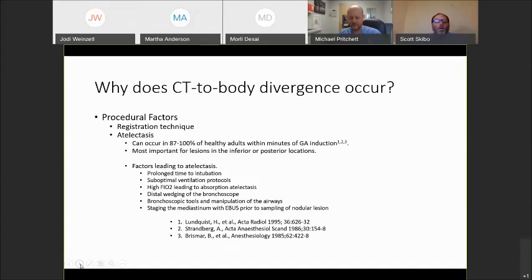Then you have the things that we can really control, which are the procedural factors, right? We all know about registration technique. Anybody that's done SuperDimension knows it's important to have good technique for registration. But then the name of the game really is atelectasis and atelectasis prevention. Going back to the mid-1980s, there have been papers published showing that within minutes of general anesthesia induction, almost all patients are going to have some degree of atelectasis. This is most important depending on where the lesion is located. Inferior lesions or posterior locations are going to be most affected by this atelectasis.